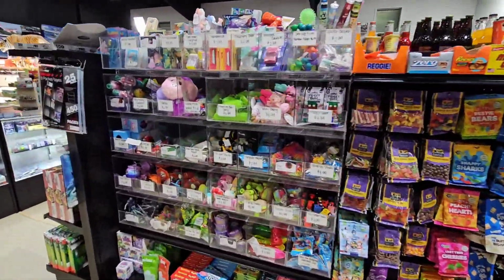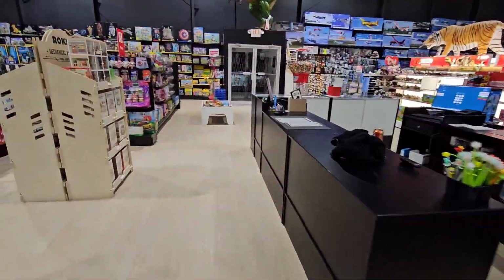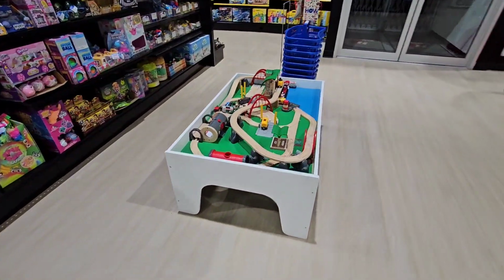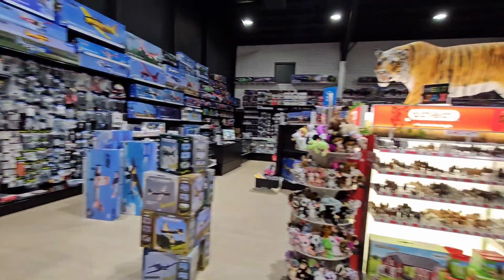Got some toys and stuff, part of that. If we go over here, this side of the store again, looking really sharp. We got a Brio table for the kids to come in and play with. We got a big gumball machine now, right when you walk in the door. I've already bought one. Of course, we got our Schleich Tiger.